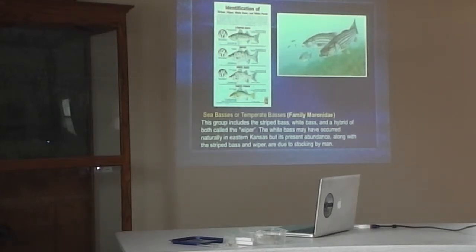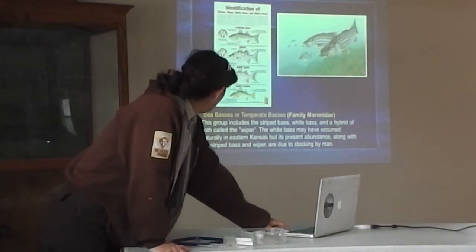And there's actually two kinds of wipers. There's two names. You'll hear the name sunshine bass and palmetto bass. Those are actually the correct names for the hybrid fish. You get the palmetto bass by taking striped bass eggs and white bass sperm. But if you take white bass eggs and striped bass sperm, you get the sunshine bass. So this is just how you hybridize them. But anyway, if you catch a wiper, you've caught a fish that was produced in a hatchery. They don't get together in nature.